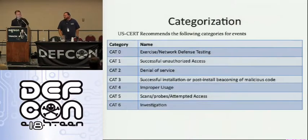So CERT actually has some great categorization recommendations. They have 7 categories that you can filter things through, which makes it easier to look through things that are coming through your network, instead of one screen full of everything. You've got Cat 1 for successful unauthorized access. That's when someone actually gets in and accomplishes what they were setting out to accomplish. You have Category 2 for denial of service. Category 3, you have installation of malware, or maybe beaconing of malware.